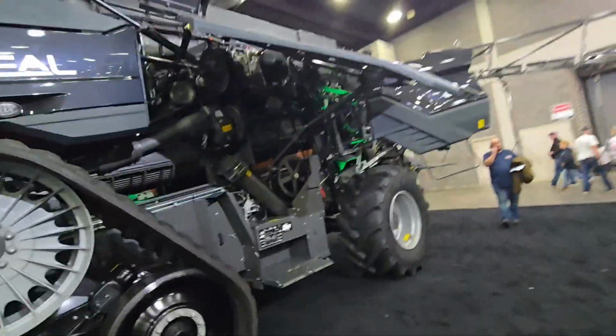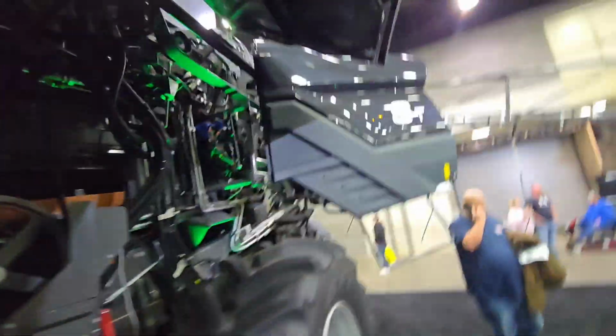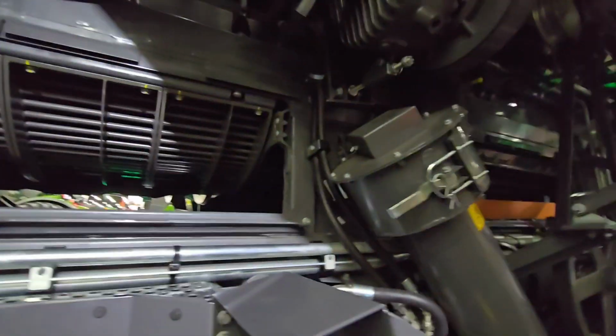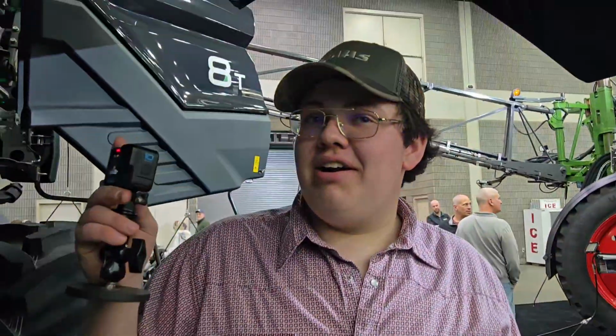Now we're on to their magnificent 8T combine. There's also a 9T and a 10T combine. This is all supersized for me, coming from a Case combine. This is all bigger. It's German. Oh yeah, it's German, but I think my German's better. Yes, it is. But it is impressive.